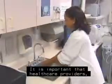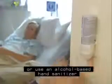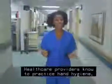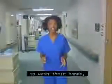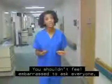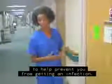It is important that healthcare providers, including doctors and nurses, either wash their hands with soap and water or use an alcohol-based hand sanitizer every time, both before and after they touch you. Healthcare providers know to practice hand hygiene, but sometimes they forget. You and your loved ones can play a role in asking and reminding healthcare providers to wash their hands, especially while they're caring for you. You shouldn't feel embarrassed to ask everyone, including doctors and nurses, to wash their hands. They really want to do all they can to help prevent you from getting an infection.